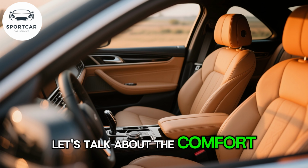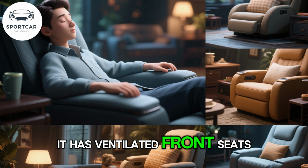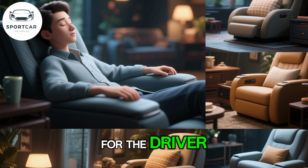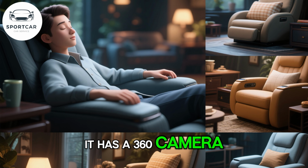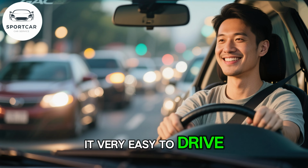Let's talk about the comfort. The GAC has a lot of features that make it comfortable. For example, it has ventilated front seats, it has a massage function for the driver, it has a 360 camera, and it has adaptive cruise control. All of these features make it very easy to drive the car.